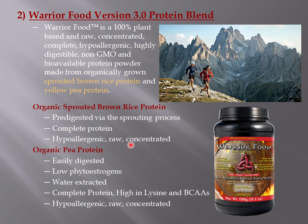So we really like our protein to come with a high level of micronutrients in it, and we'll see that in the next slide. There's a variety of minerals and vitamins present in the organic sprouted brown rice protein in addition to the protein content. And we also use organically grown pea protein. Both of our protein sources are organically grown in this product. Pea protein is very easily digested.